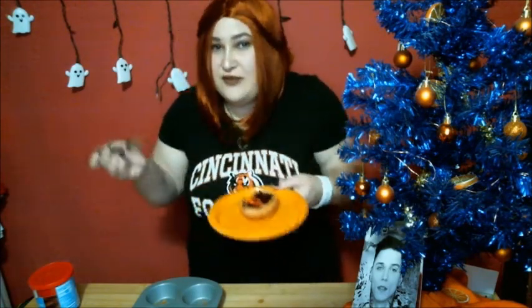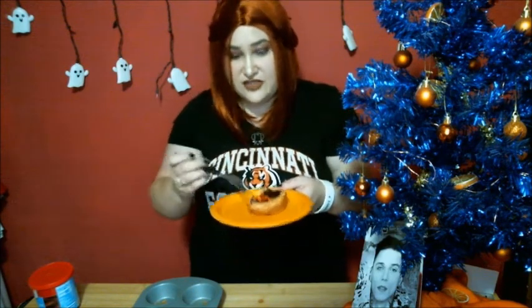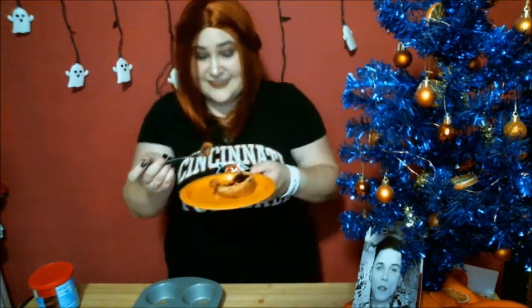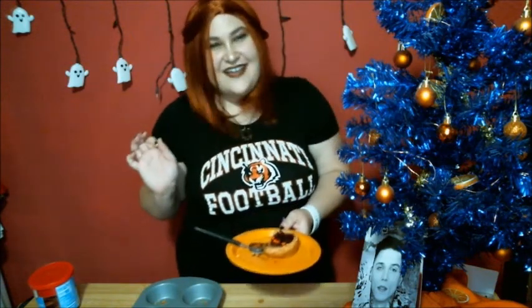This is one of my favorite desserts that I make. It was also my grandfather's favorite dessert that we would make. So let me give it a try and see if I made it correctly because it's been a while. Yummy. Very sugary, just like I like it.